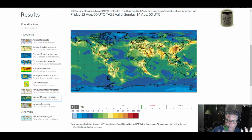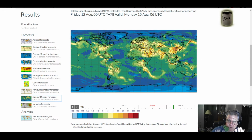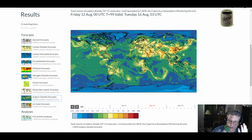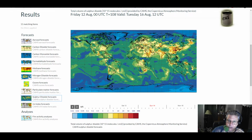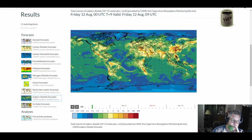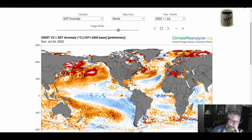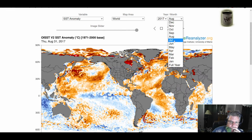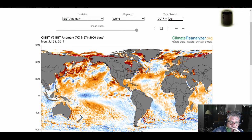In any case, on the eastern coasts of all of these Western Pacific lands, there's a lot of emissions of sulfur dioxide. And there you go. But anyway, looking back, we're on July. We'll just leave it locked where it is. You start going back.